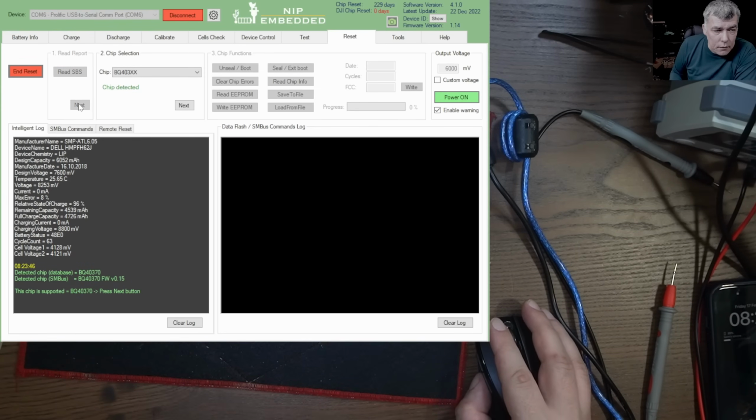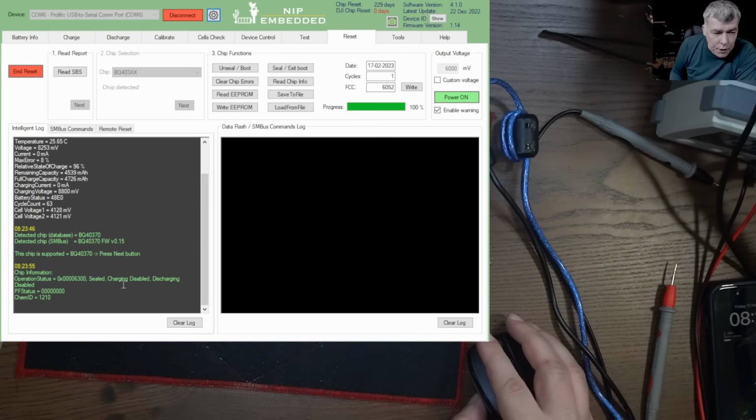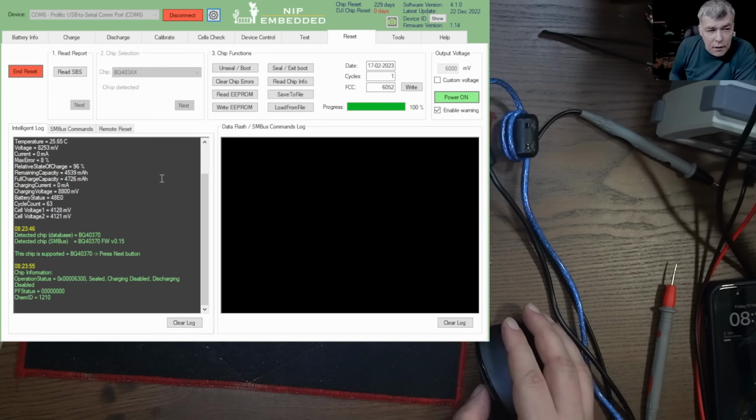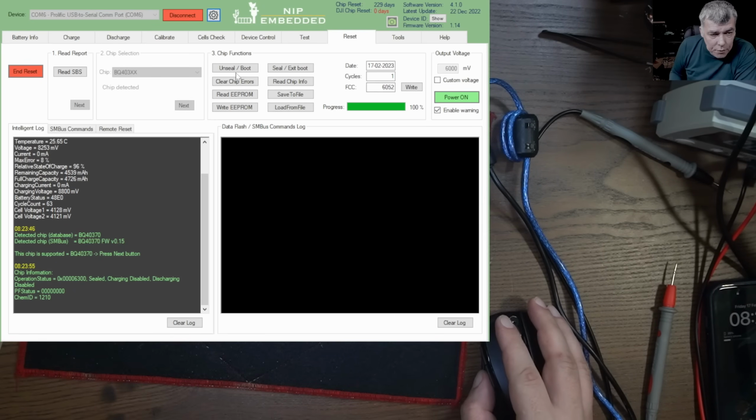Okay, next. Next. Let's read chip info. Charging disabled, discharging disabled. So you can see the battery. Strange, the battery doesn't show like it's locked, but the charging is disabled, the discharging is disabled. Strange, right? Let's press unseal.